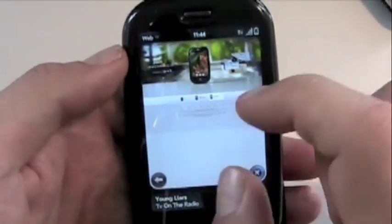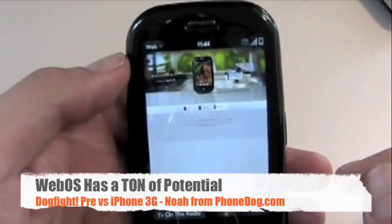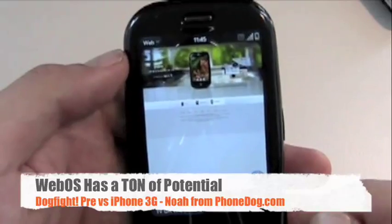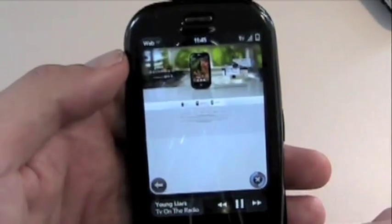And then you can see the main window minimizes and maximizes. It's really cool. It's really well done. There's, again, a lot of potential here. The App Store isn't that big yet. And some of the core apps, I think, need some work. But, you know, it's a version 1, and it works really well.